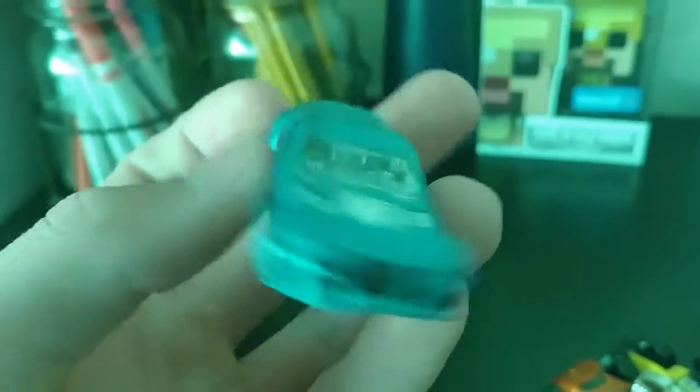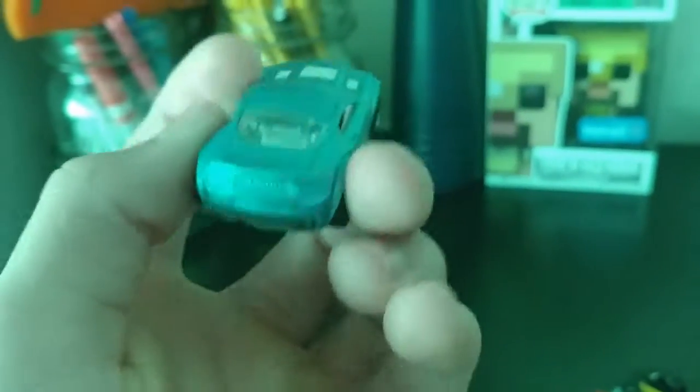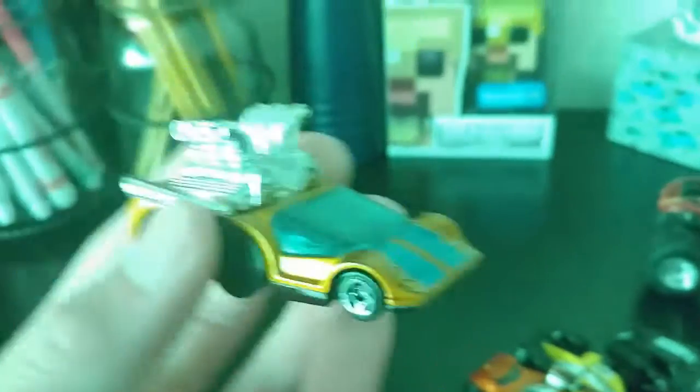This blue car, I don't think it's that old. I don't think it even has a number on it. I don't see one. This is a newer looking model. So, pretty cool looking race car. Next one up is this one, which has die-cast only right here in the back. So, it's kind of weird.